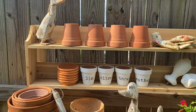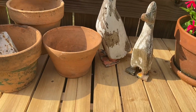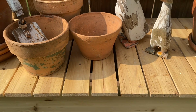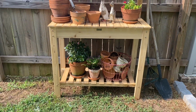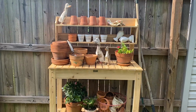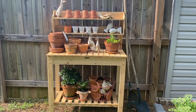And then another little chippy duck. And this is really cute. When I actually get time to start using this again, these just slide back, little slats, and there's a little container in there for your dirt. Or your brown cow, if you're like me and use brown cow for everything. I just love this. Amazon special.